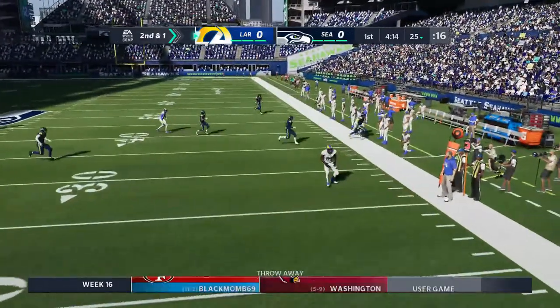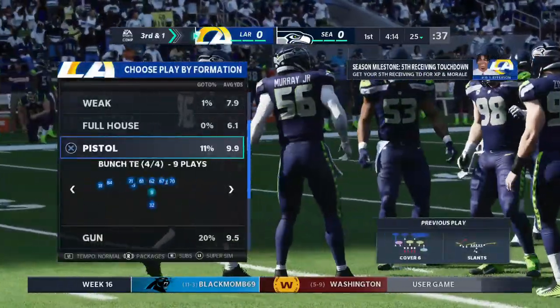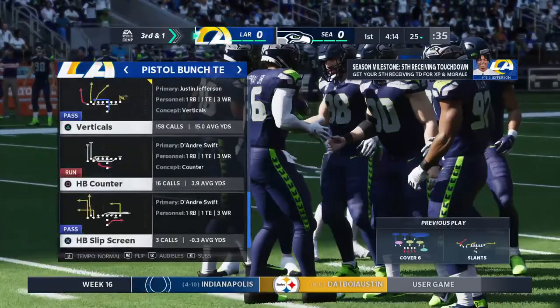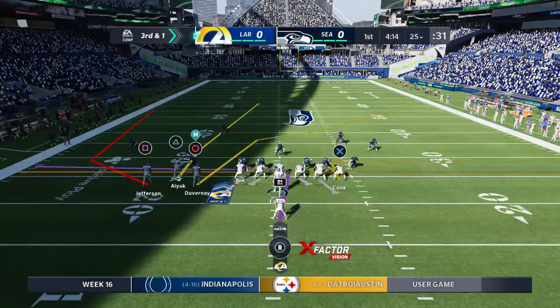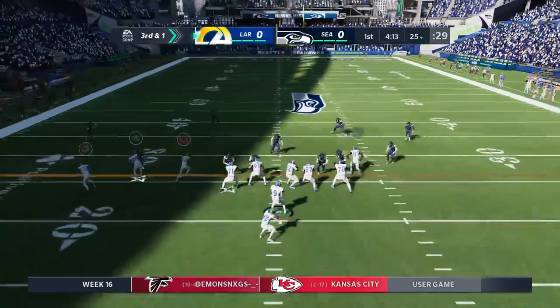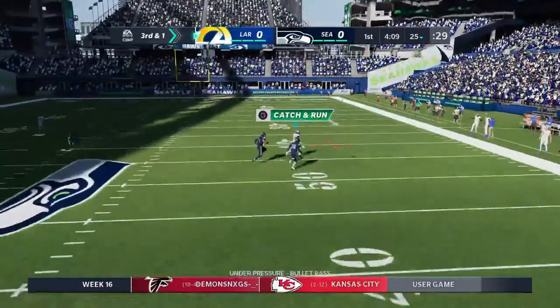Eluding the pressure right. And seeing nowhere to throw, he chucks this one away from harm. Incomplete. Now it's third down. They tried the throw on second down, unsuccessful. Now it's 3rd and 1. Oh, I like that right there. Not only was it the right play, throwing it away like that, frankly, I think it was the only play.